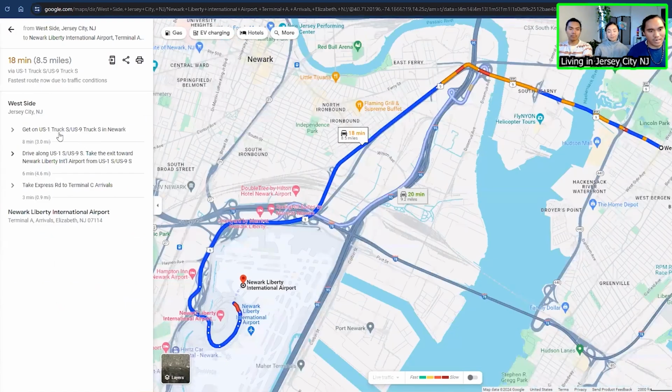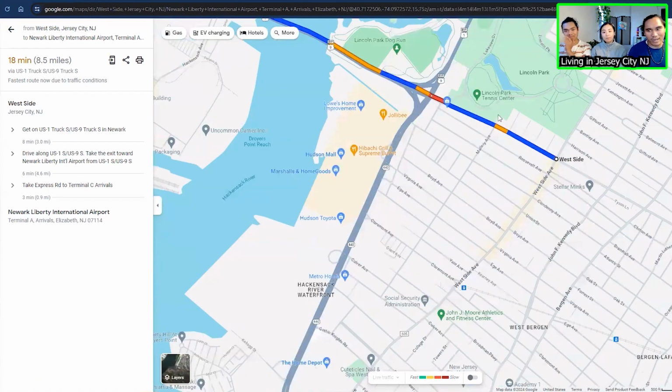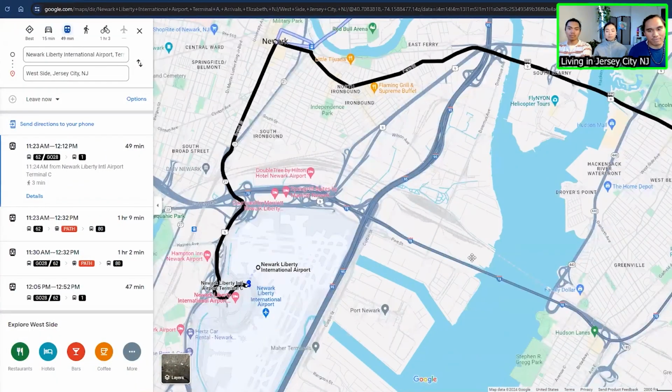So you can either take the 1 and 9, which is the main highway, and that leads you all the way to Westside. And that's one of the best parts about living in this neighborhood, is that you're right off the highway. Now, if you do plan to commute from the airport to Westside, there are bus stations that come from the airport all the way to Westside.